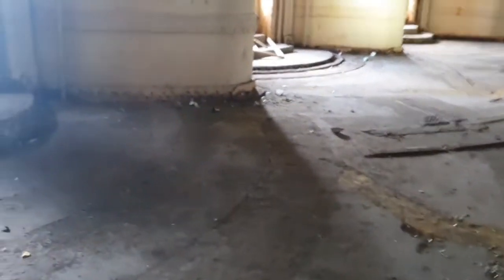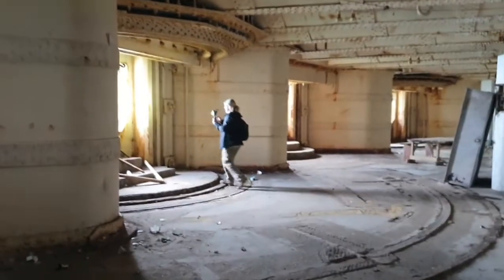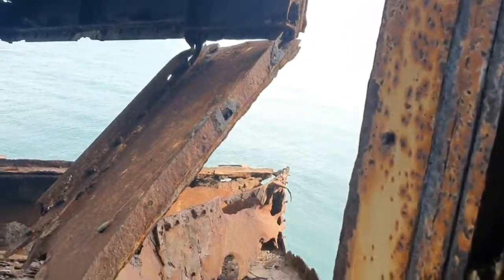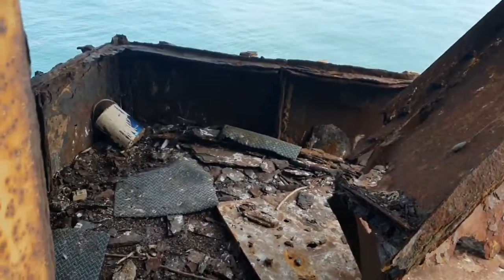So, officer's mess on the door. There's what on the door? Officer's mess? Go and have a look. Sergeant's mess, sorry. Sergeant's mess? Yeah. Sergeant's mess. Interesting.